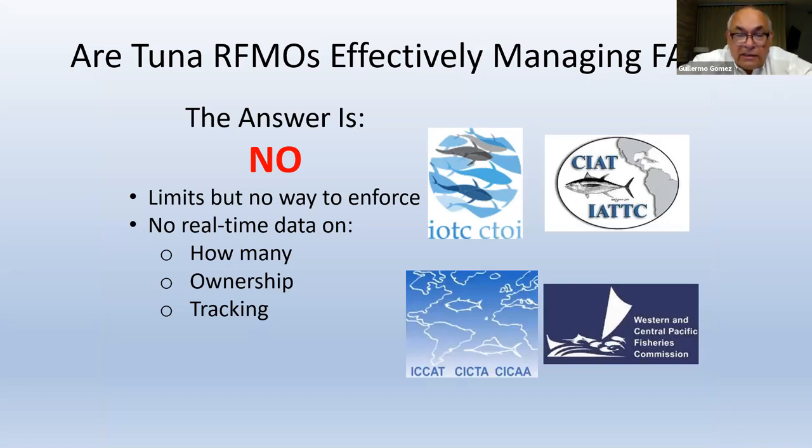So it's worth asking ourselves, are tuna RFMOs effectively managing FADs? I think the answer is no, they are not. RFMOs are beginning to try to manage FADs, but they do not know how many FADs are there, where they are, and who owns them. RFMOs do not have the ability to track the FADs or the vessels, let alone in real time. And RFMOs have limited observer coverage on the fleets. They're trying to do some things like introducing biodegradable FADs and non-entangling FADs, but those things are not fully addressing the problem.